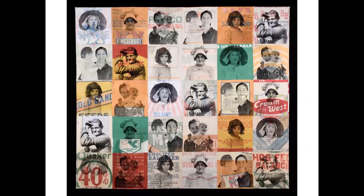Finally, I'll close. As you can see, with a background in journalism and photography, I'm really just a storyteller at heart. Creating these sometimes imaginary narratives from a point in history, combining images that I think speak to each other and maybe to you, is really at the heart of my work.